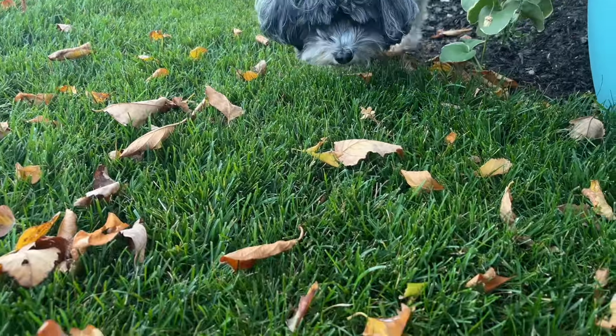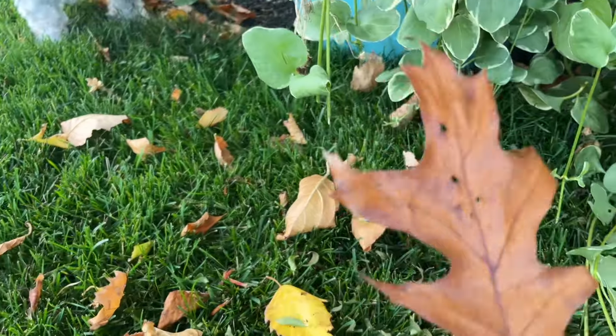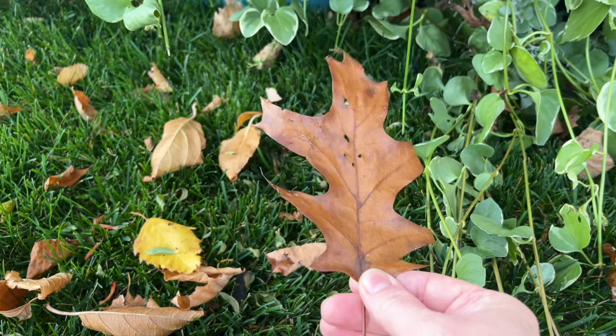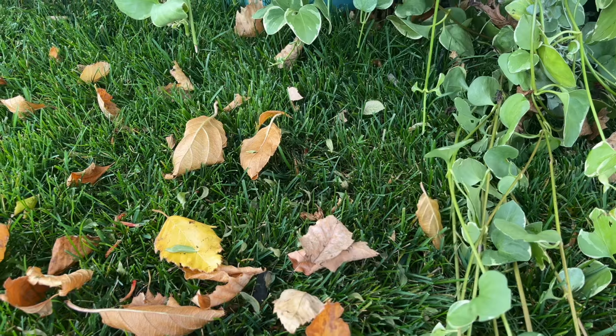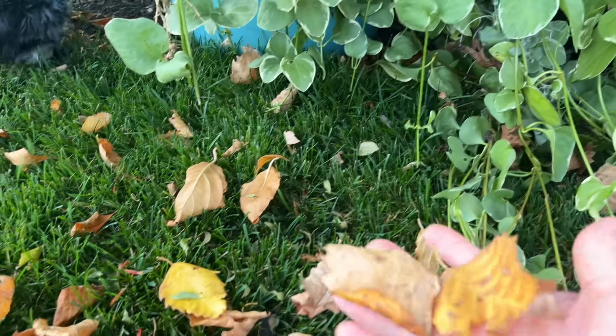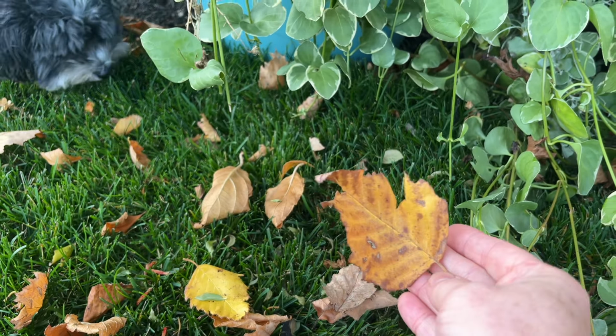And look at all the beautiful leaves on the ground. I am appreciating all of these beautiful leaves. Look at that. There's just so much to be thankful for in life. And I see so much of that when I look at nature. Just gorgeous.